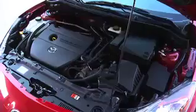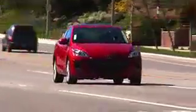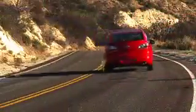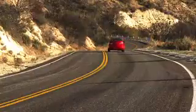As good as it is at all of the things we love, it struggles with most everything else. It's short on equipment, standard or otherwise. Its relatively powerful engine is also one of the thirstiest here. And the Ford looks fresher and has a higher quality feel inside and out. The Mazda nails the fun factor, but the Focus does a better job of balancing that with value and style.